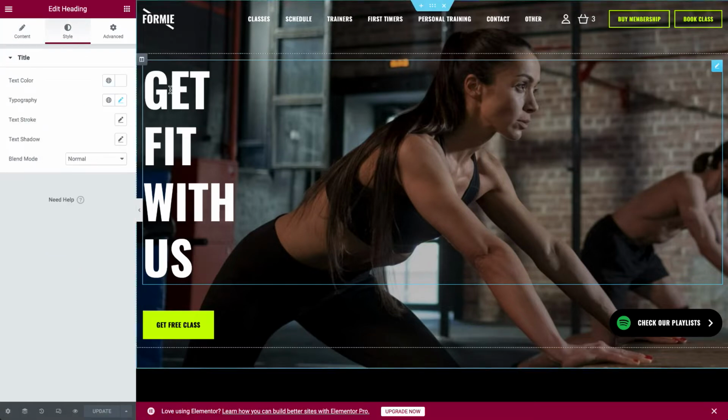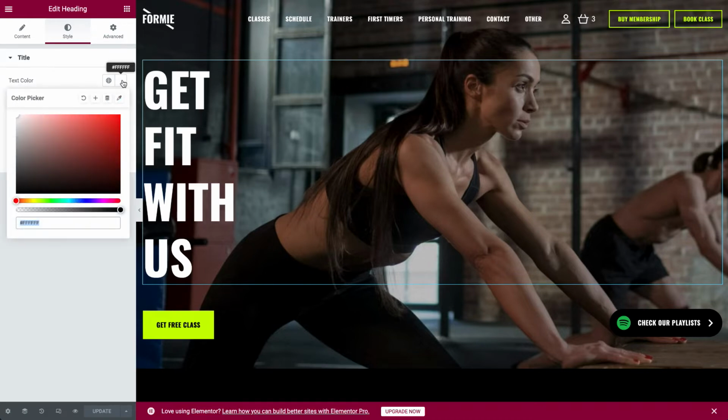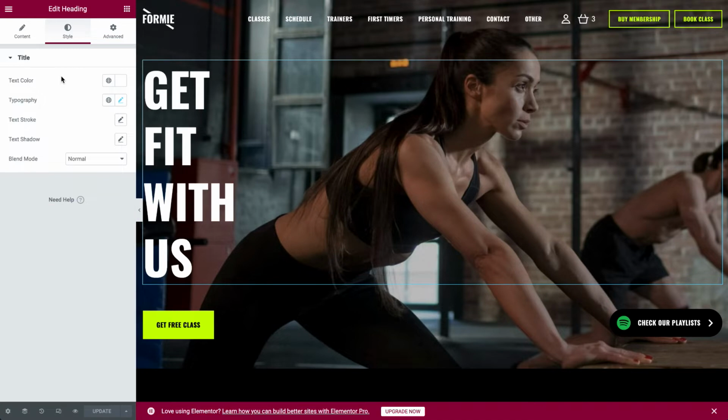You can change the color by going here to the style button, clicking on the color picker and entering your color code right here, or choosing a different one in the color picker directly here. Perfect.